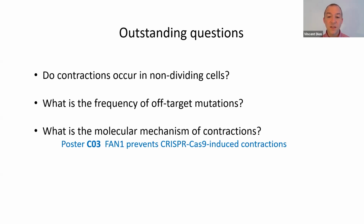The other thing is the molecular mechanisms of contraction. On that front, we've made some progress. There's a poster from Laura Herati in my lab, a PhD student. She's doing some really fun work on trying to see how FAN1 might be involved. This is an endonuclease that is a modifier of somatic expansions, and it seems to work in preventing the Cas9-induced contractions, which was surprising. Her poster is C03.